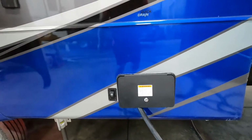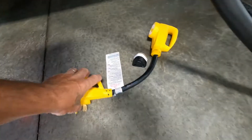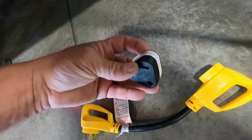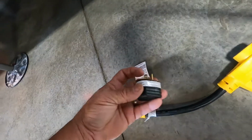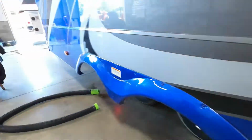At the end of that 50 amp service, should you need to plug into a 30 amp somewhere, in your convenience pack will be a 50 to 30 amp reducer and a 30 to 15 amp in case you need to plug into a 110 somewhere. Alright, we got our power hooked up. Let's hook up our water.